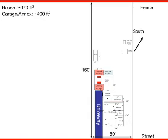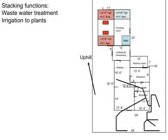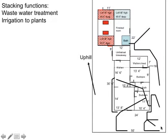Okay, so the next thing we might look at is what is the lay of the land? If this is the uphill direction, it means water flows the other way. This allows me to address my needs of both ridding myself of my wastewater and irrigating my plants. And so we can make a gray water system that allows all the water from the main house to flow out front and from the annex to flow along the side.